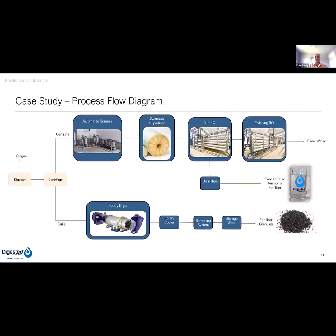Now, looking at the process flow diagram, there are multiple digesters on the site, which will be producing biogas, which is a renewable natural gas. The digestate coming from the digester will be sent to a centrifuge. The centrate coming off the centrifuge will be sent to automated screens. These are 25 micron wedge wire screens followed by 25 micron mesh screens. So these are a completely automated purging system.